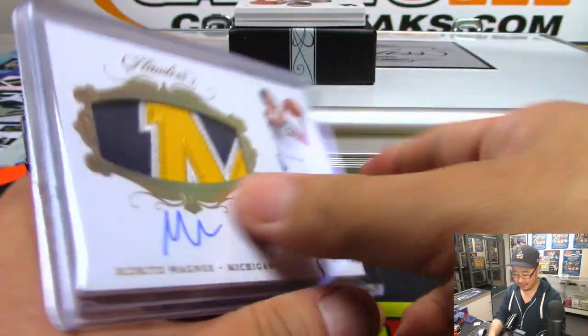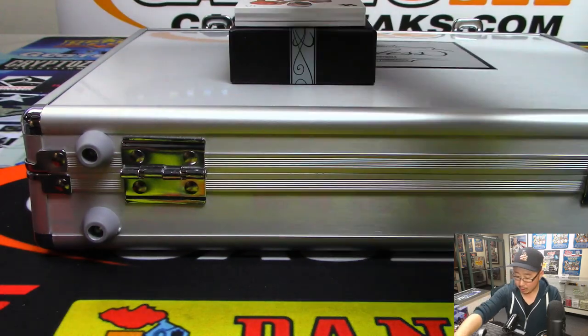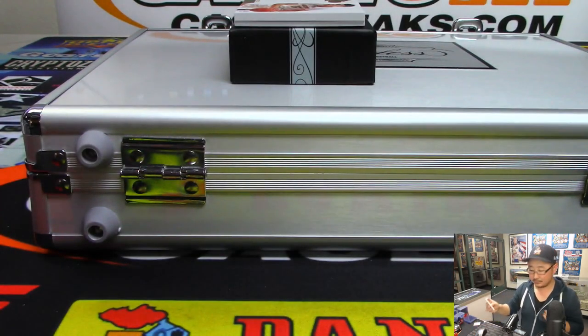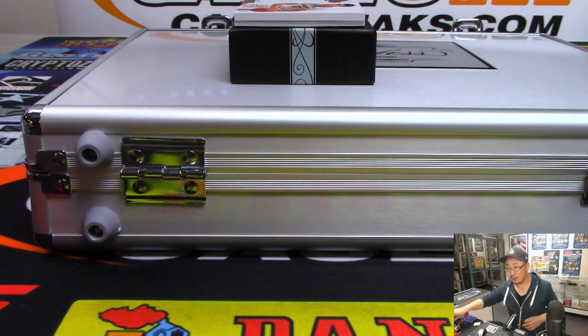Looks like the corner of that M. That's nice. All right. Out of 5, Boogie Cousins, DeMarcus Cousins. Nice. Excuse me. I guess I'm allergic to DeMarcus Cousins.